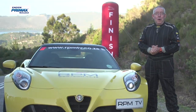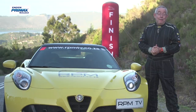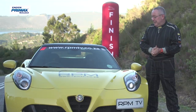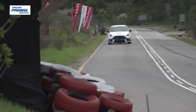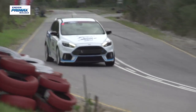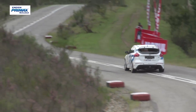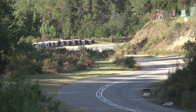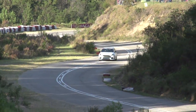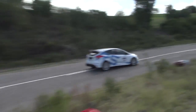The question is whether we'll be brave enough to try and make it go faster. We have a Focus RS right on our tail, and it'll be really good to try and maintain that very slight advantage we have at the moment. But of course, now going into final qualifying, the stopwatch will tell the true story. As it turns out, Superbike ace Chris Leeson found his mojo and took a second off the Alfa to post a low 48-second time and a well-deserved Class A1 win.